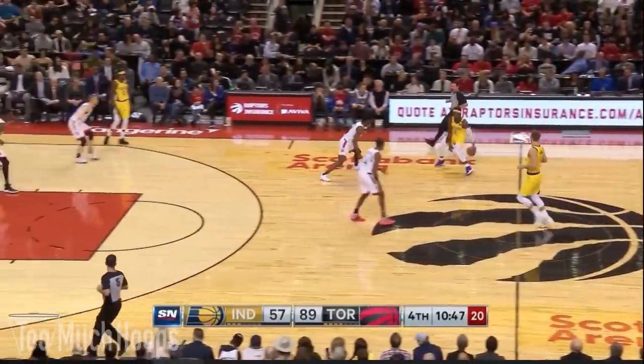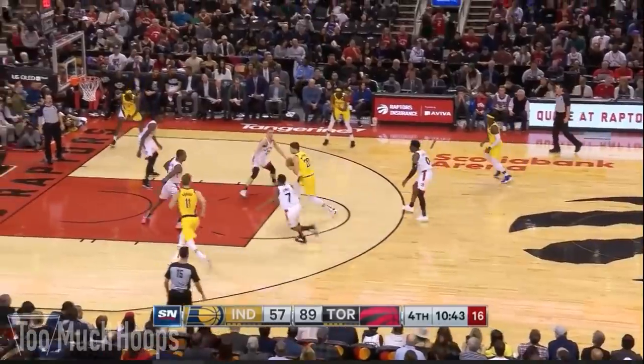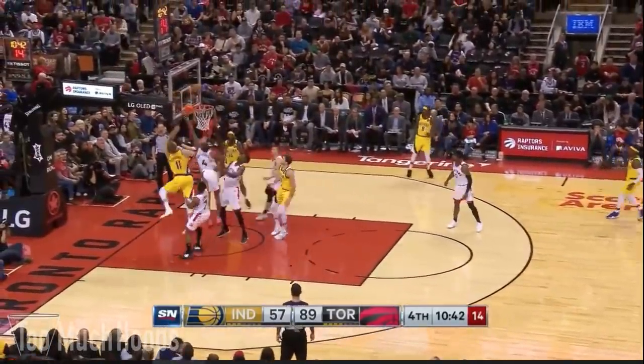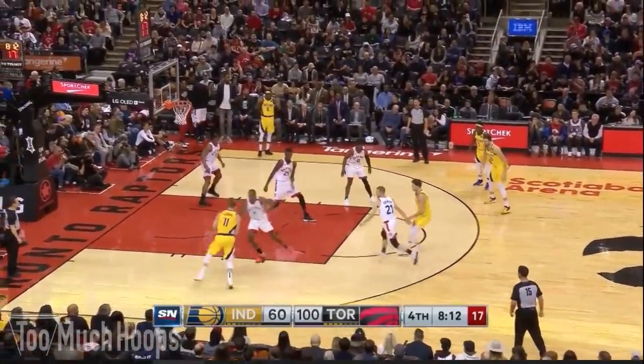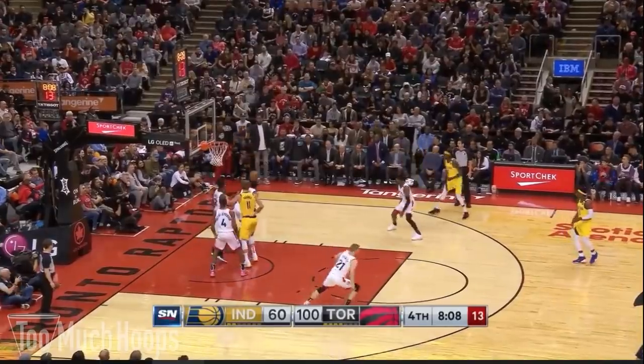He kicks it ahead to Chris Boucher, who throws it down with authority in the open court. The Pacers completely crumbling. And the fourth quarter was pretty much all garbage time, but that didn't mean the Raptors stopped playing defense. Rondae here sliding over to help on the drive and then getting up to block the shot from behind. And then as Sabonis sheds Rondae here, Chris Boucher changing the first shot and then blocking the second one. Great help defense from him.